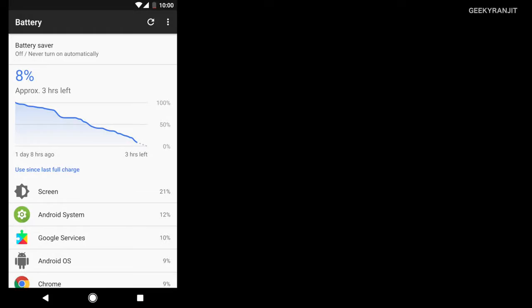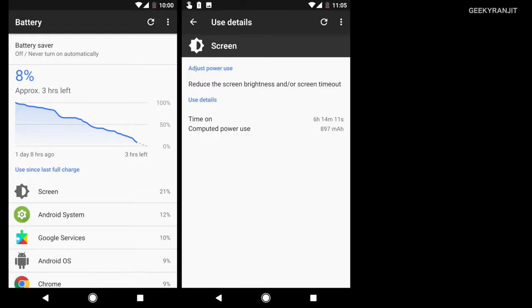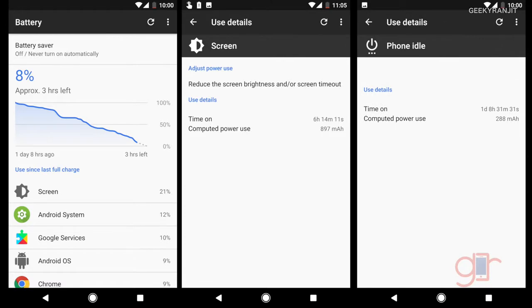Now, moving to the next thing that I really liked about this device is the battery life that I'm getting on this Pixel XL. Yes, it has a big, massive battery. And in terms of screen on time, I was getting between 5 to 6 hours with my typical usage. And this is with almost 24 hours of usage. In my normal day-to-day usage, I was charging this device once in about 1.5 days. So in terms of battery life, I was really impressed.